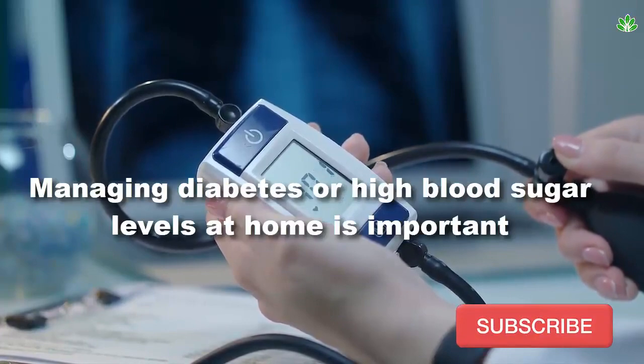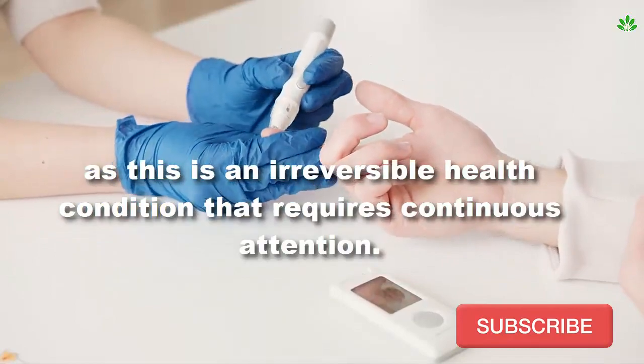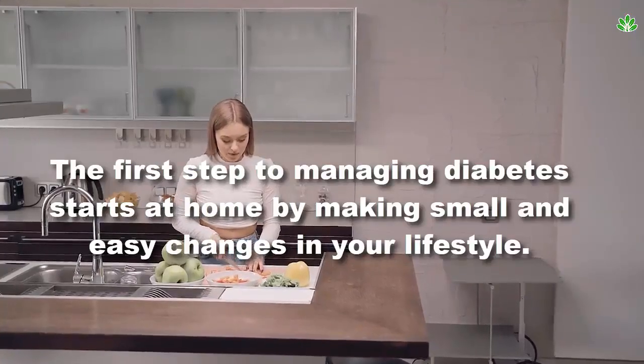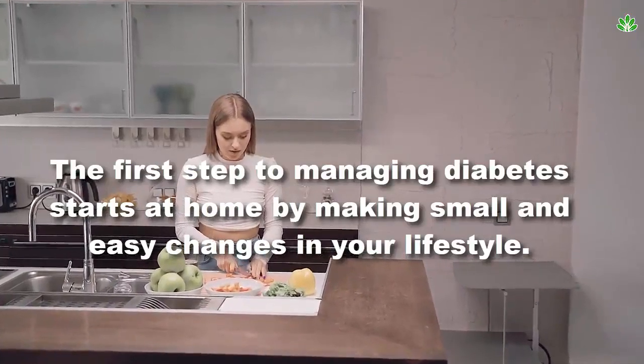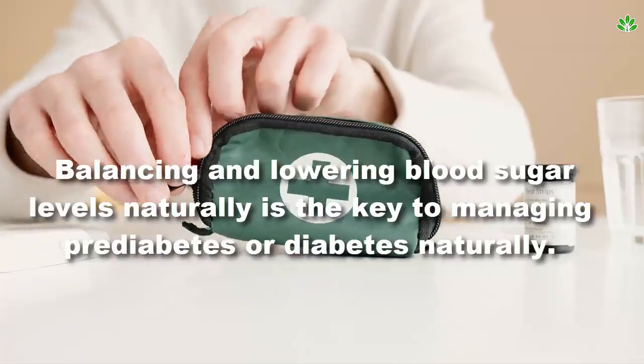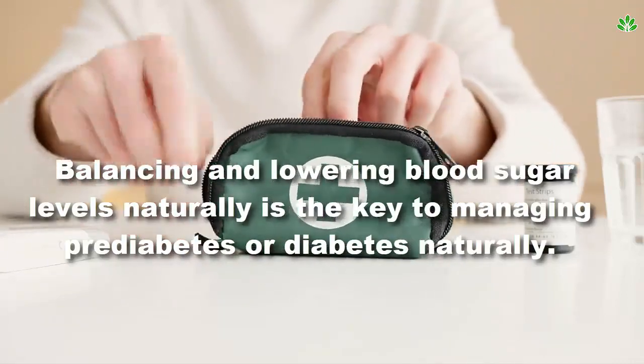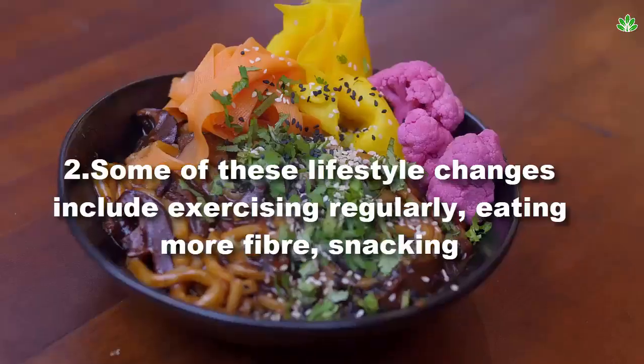Managing diabetes or high blood sugar levels at home is important, as this is an irreversible health condition that requires continuous attention. The first step to managing diabetes starts at home by making small and easy changes in your lifestyle. Balancing and lowering blood sugar levels naturally is the key to managing prediabetes or diabetes naturally.